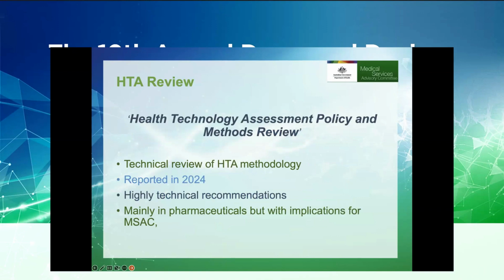Okay. Well, I'm only going to mention the HTA review because I understand that George is all over it, according to him. Basically, it was a technical review of the HTA methodology, and there was a very, very lengthy report this year with highly technical recommendations. It was mainly designed for pharmaceuticals, but it would definitely have implications for MSAT, because generally the committee members change between MSAT and PBAT frequently. So it will be important for MSAT as well.